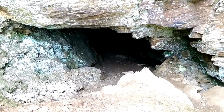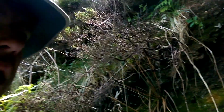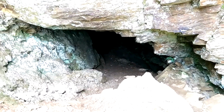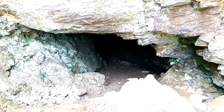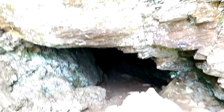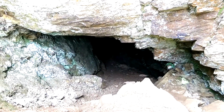Could be an old mine. Don't know, don't really have the adventuring gear for that. 10-foot pole, 50 feet of hemp rope, lockpicks, bullseye lantern. Nah, not happening today. It's quite cool though. You can see the steamy breath in the cool air coming out of there. Yeah, interesting.